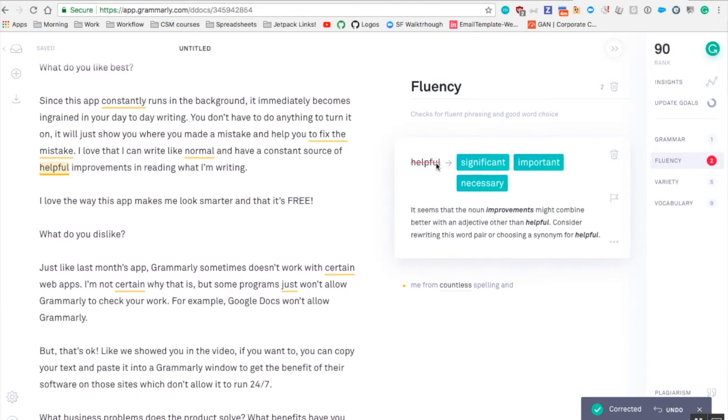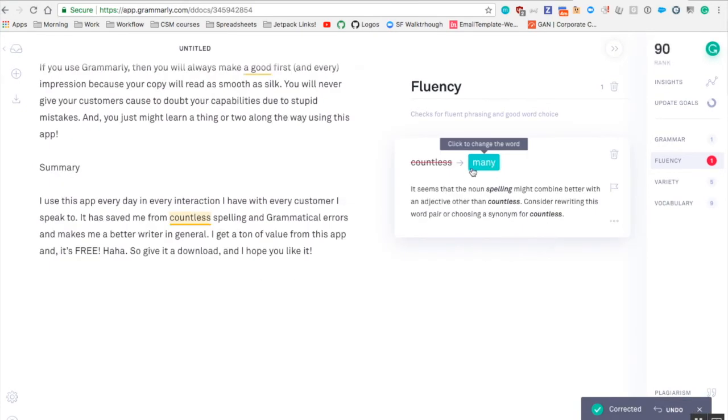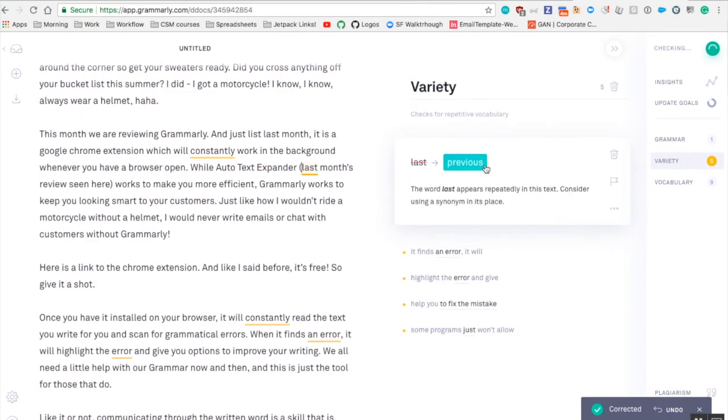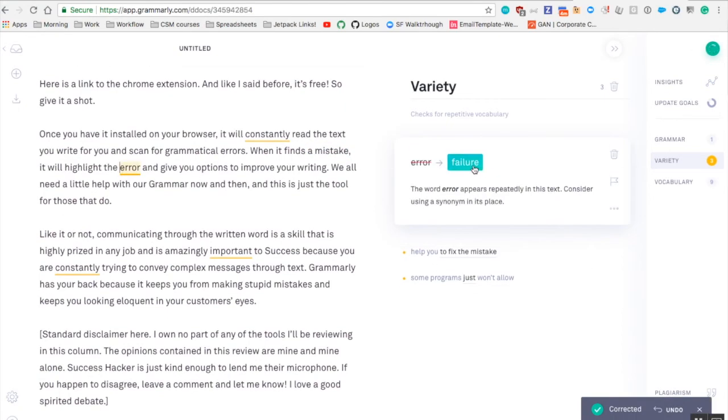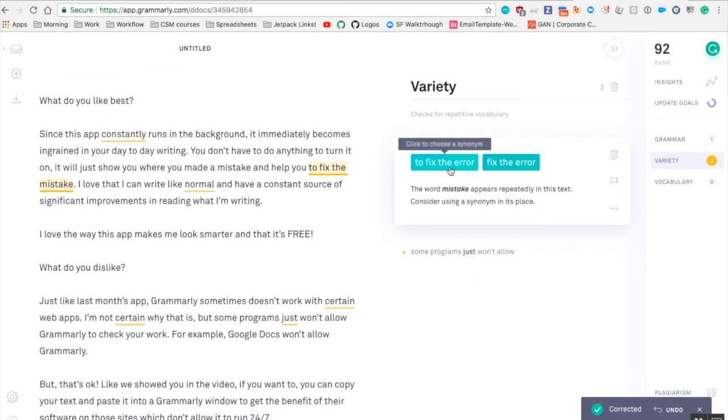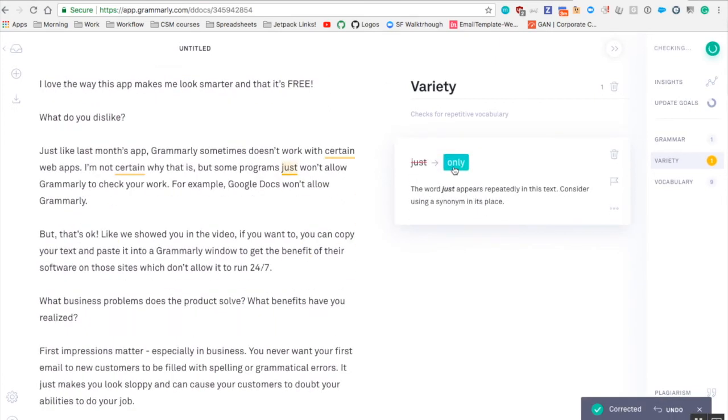Ooh, all right, so helpful is not a good word, so they're going to give me a better word to improve. Let's say significant. Wonderful. Countless. Many. Perfect. Again, last, previous, perfect. An error. Oh, again, just give me a better word usage. Failure. Wonderful. Fix the error. Only just. The word just appears. I guess I used just too much. All right.